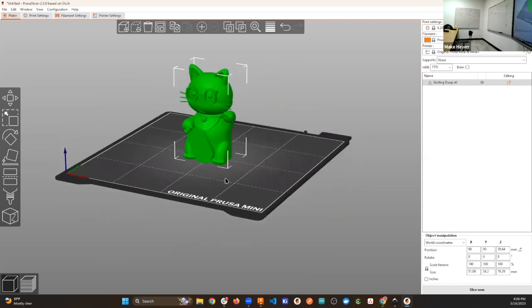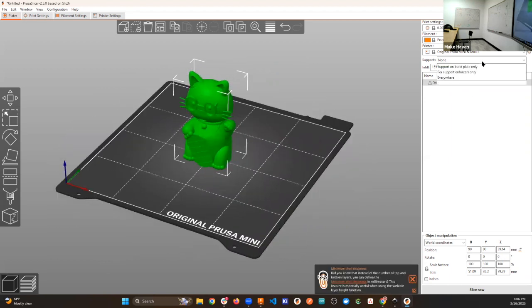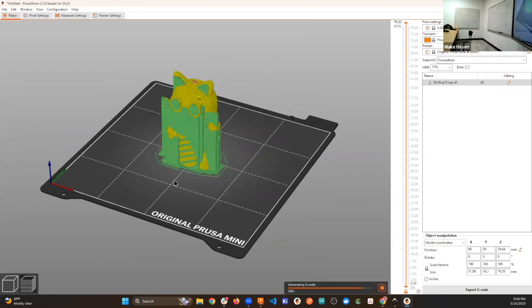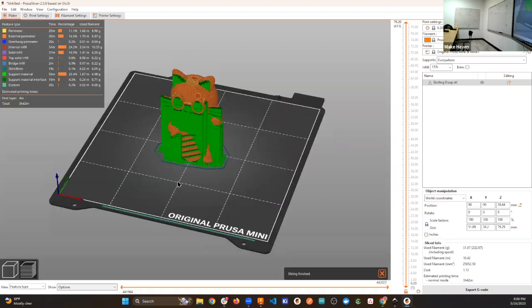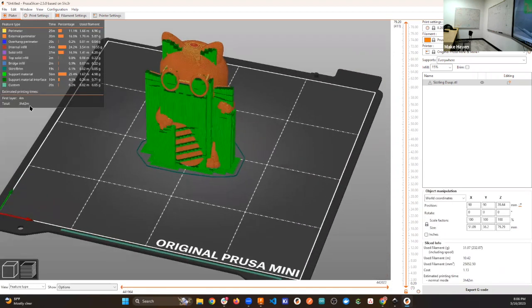But that's it. This wouldn't be a great one to print without supports, but if you're really committed, you throw supports everywhere, or on enforcers. You slice it, and boom. Now you've got a thing that you 3D designed in just a couple of seconds. You pull it into Prusa Slicer, and now we're 3D printing what you made. All those supports are really excessive. That would not look great, but it's there and it's fun. And four hours later, you have a lucky cat with glasses on.